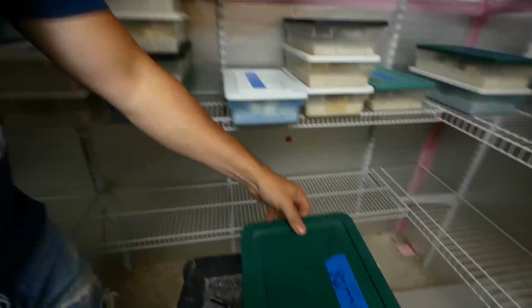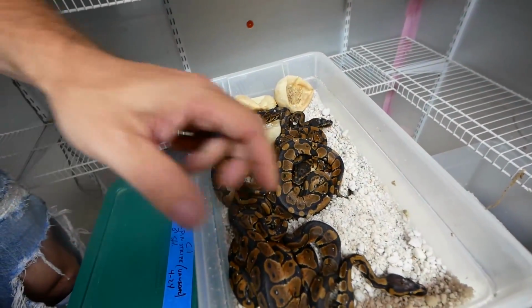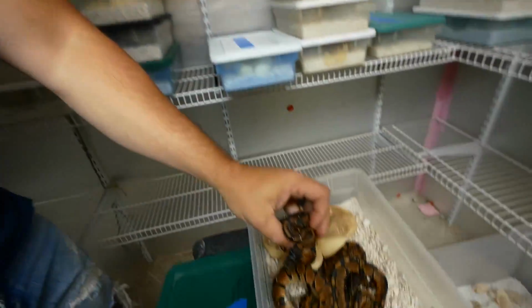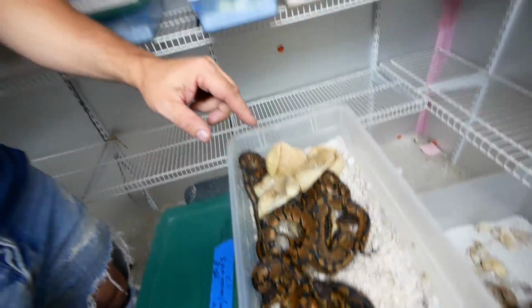To start off, we had this clutch here. This is a pinstripe to a scaleless head, and you can see there are a couple of scaleless head animals right here. Basically that's a co-dominant mutation of ball python that's missing some scales on their head. When you breed them together, the super is a complete scaleless. Unfortunately, we completely missed pinstripes. We didn't get any pinstripes in this clutch whatsoever.